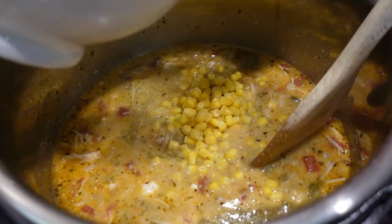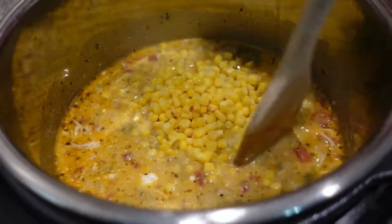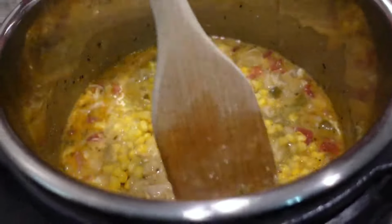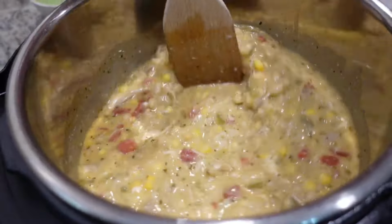This has been sitting out at room temperature for a while now too. It's not frozen anymore, but it's definitely gonna cool it down. So I'm gonna turn this back over to saute just to start to heat it up really good. Let's just let that warm through and then dinner is ready.